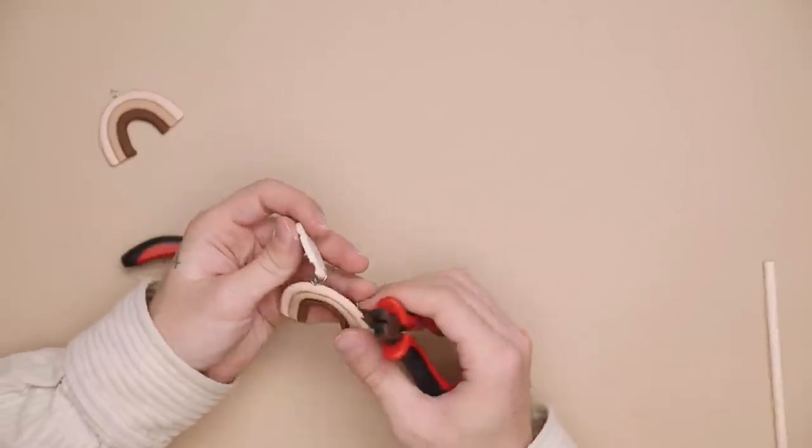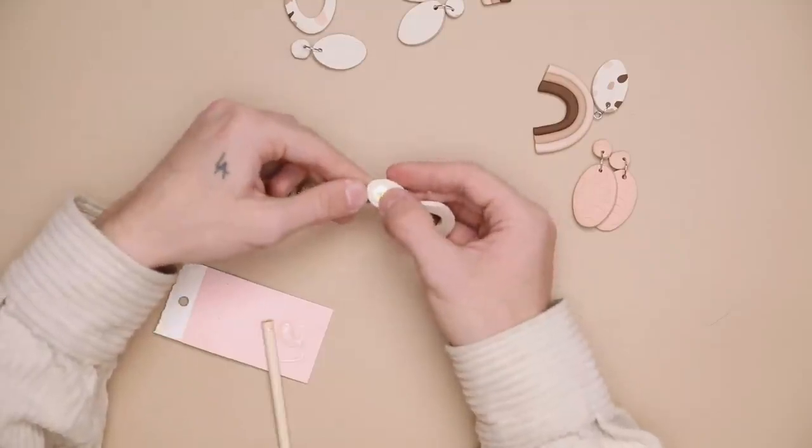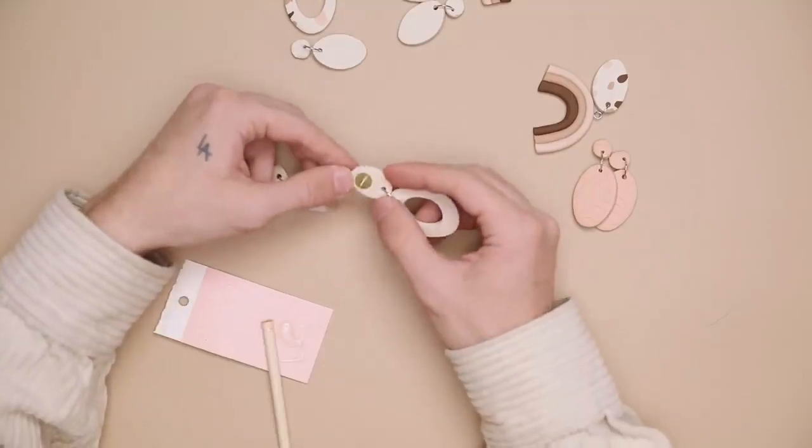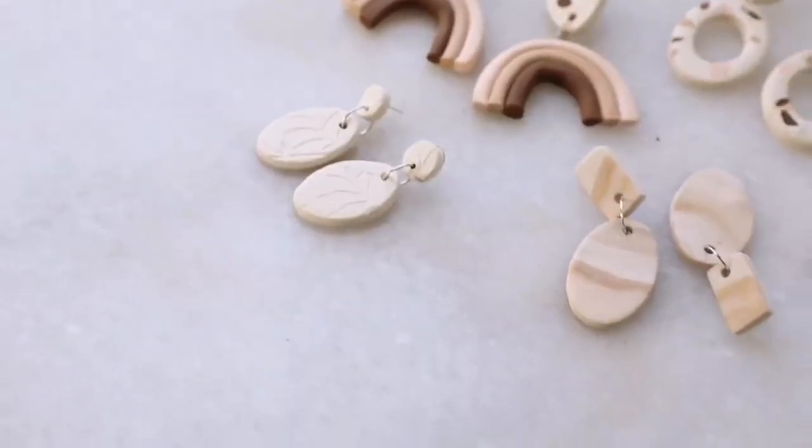But all you really need to attach the clay is some jump rings, and then to finish off the earrings, we also had to add the actual post, and these are some glue-on posts. I got these at Joann's as well. Just glue them on with some jewelry adhesive, let them cure, and you're good to go.